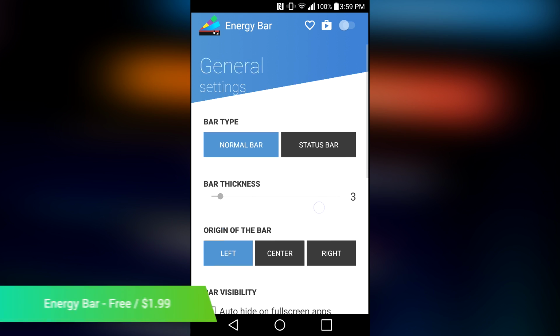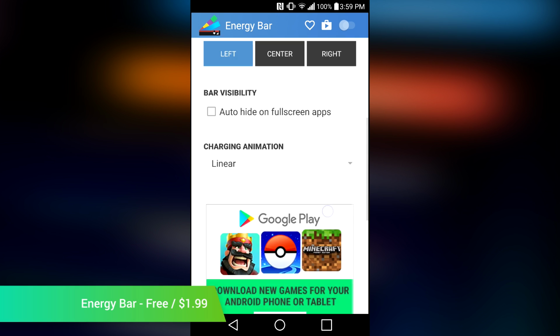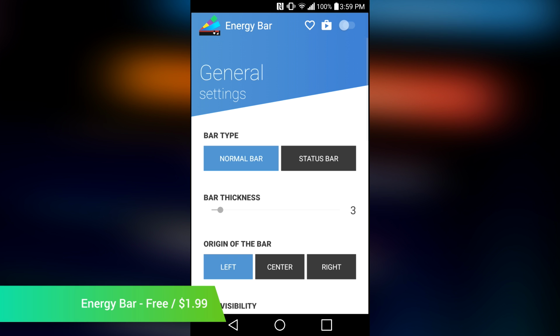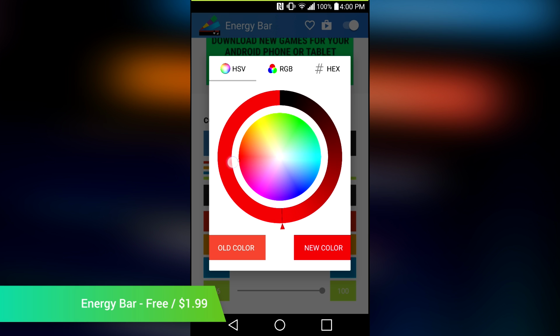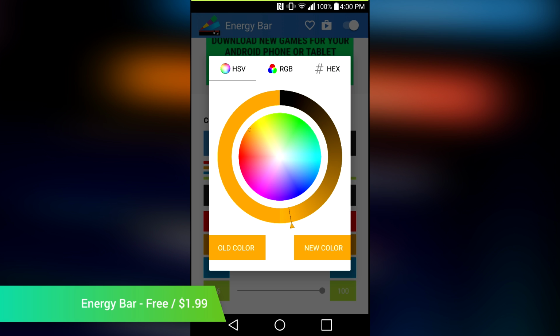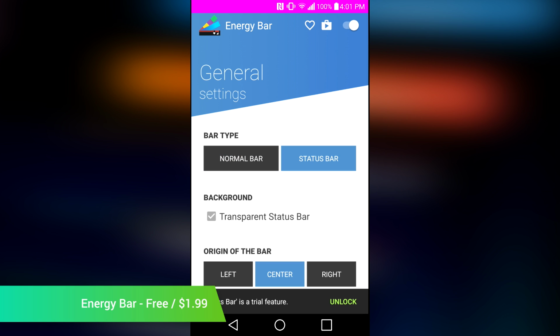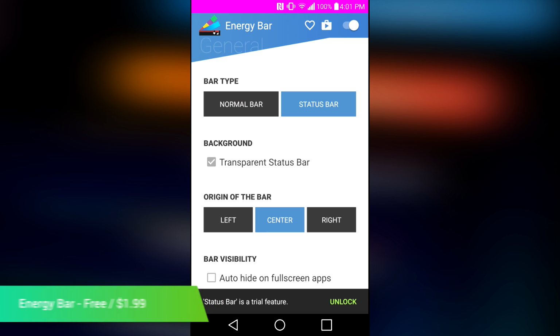Energy Bar is another Android customization app. It allows you to display your battery on top of your status bar. That way you can easily see how much you have left. You can configure it so it's a small bar at the top, and those who buy the full version can use the entire status bar if they so choose. You'll be able to customize things like the colors on the bar. It's not the best thing ever, but it's great for themers who want to try something different.